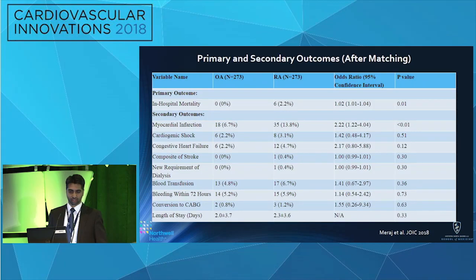And if you look at the primary and secondary outcomes, with the exception of a higher number of rotational atherectomy mortalities, which in the end, when you did a non-inferiority analysis, really showed to be no different. You can see across the board that really myocardial infarction was the biggest one.